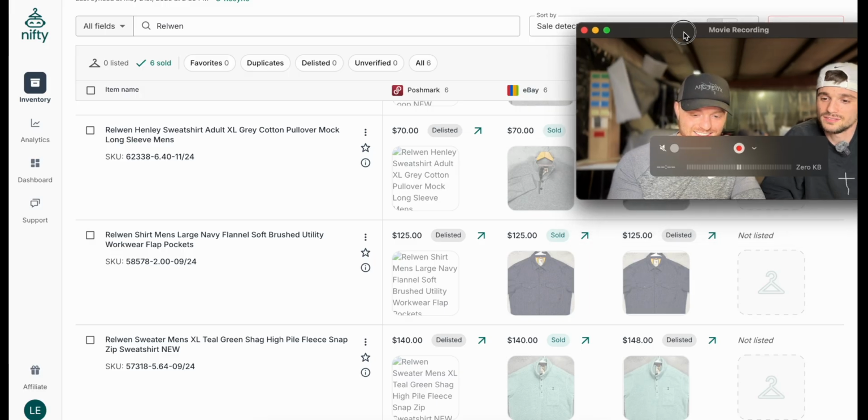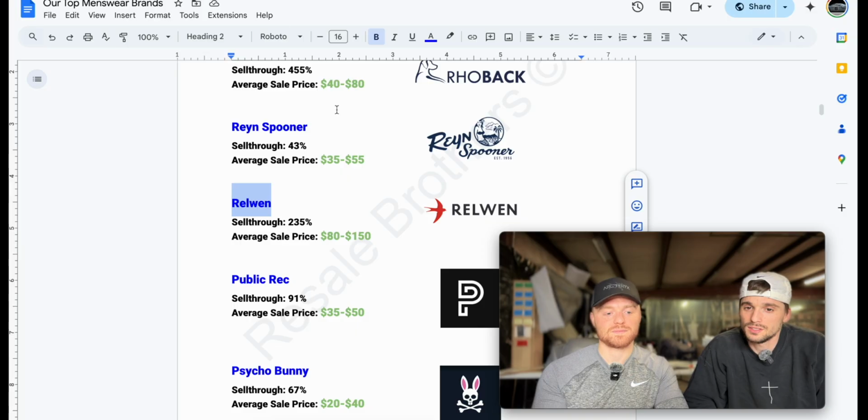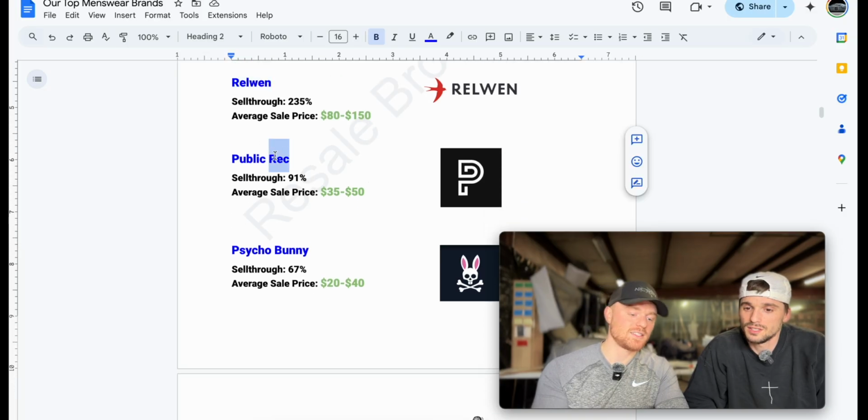No, that was like a sweater. Kind of like a shacket. One was a seersucker. I remember I got that one. Anyway. Public Rec. This is actually a pretty good one.